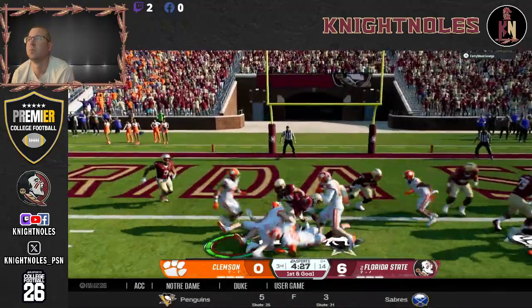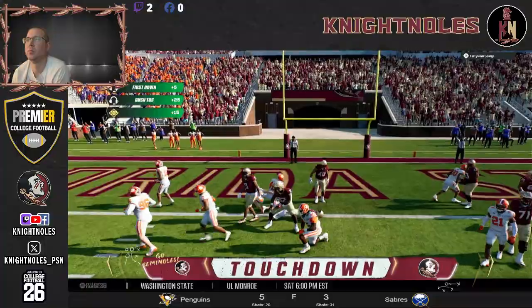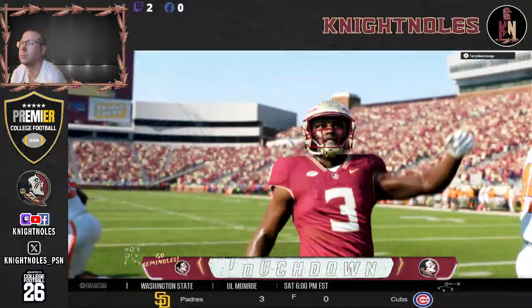On the ground. And he takes it in for the score. Touchdown, Seminoles.